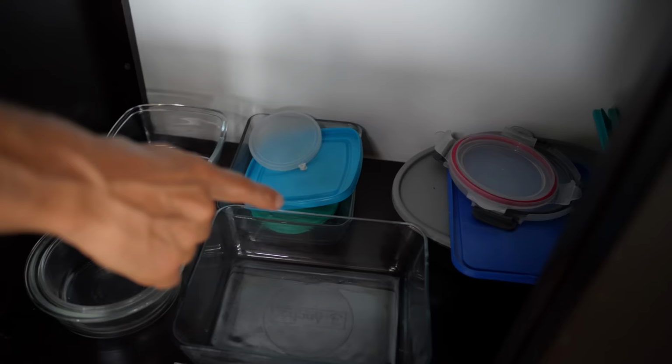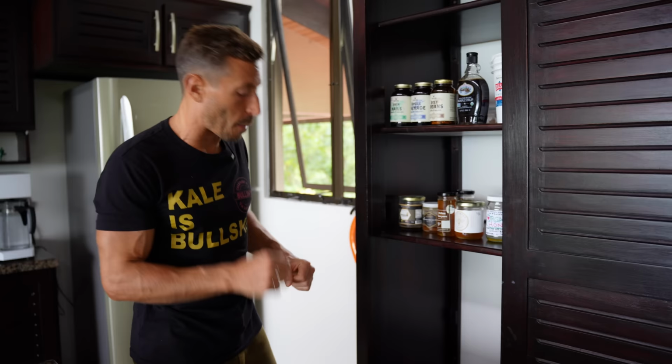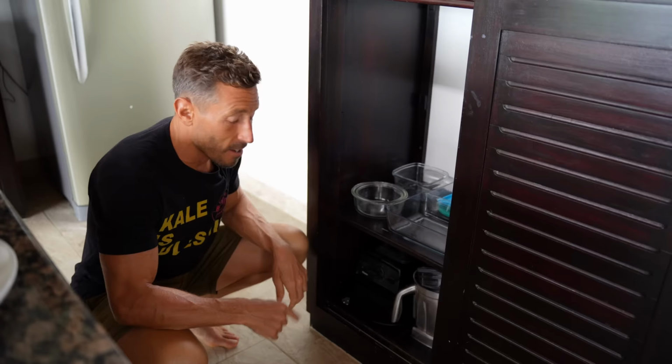Here I've got glassware because I only store my food in glass. I don't want to store my food in plastic. On the bottom shelf, I've got my Vitamix with stainless steel blender. So that's amazing too. That's my whole pantry.